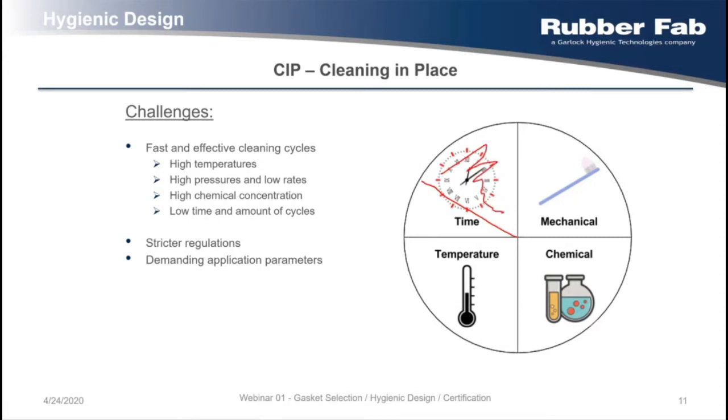What we also want short is the mechanical use, because mechanical use means that we have to open our system and clean mechanically by hand. Opening a system is always critical because we could really bring in the bacteria, bring in some other microorganisms. That's why we want to clean in place with a closed system. So that's why we want to cut the mechanical use short as well.